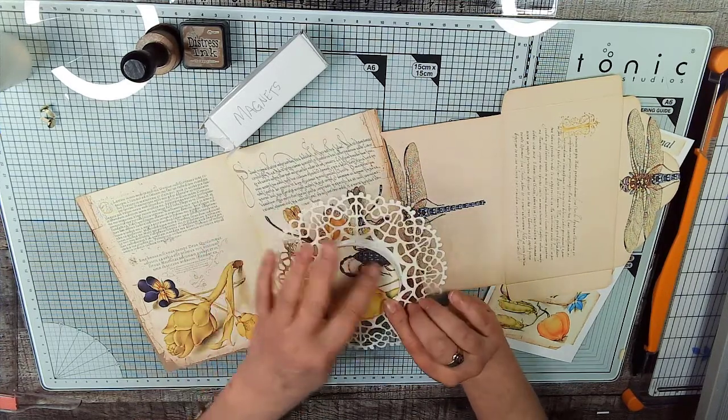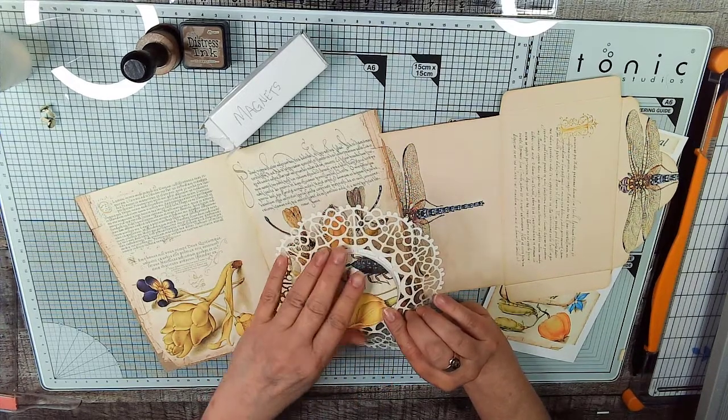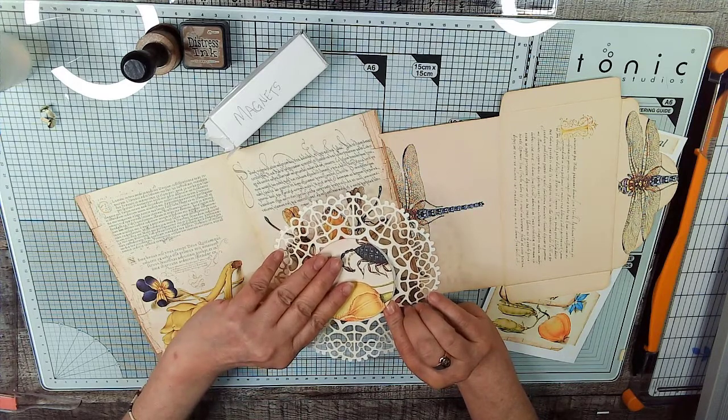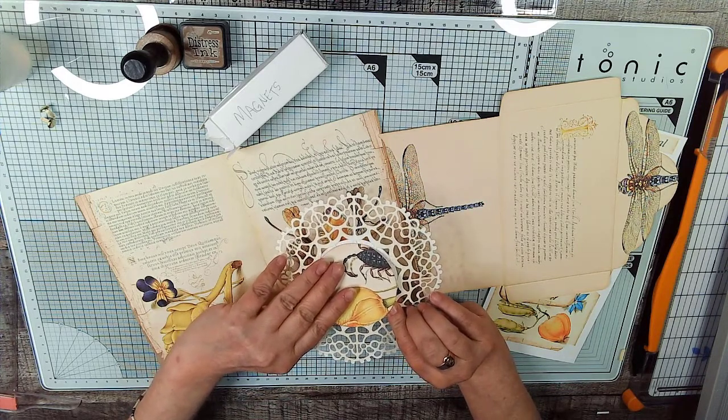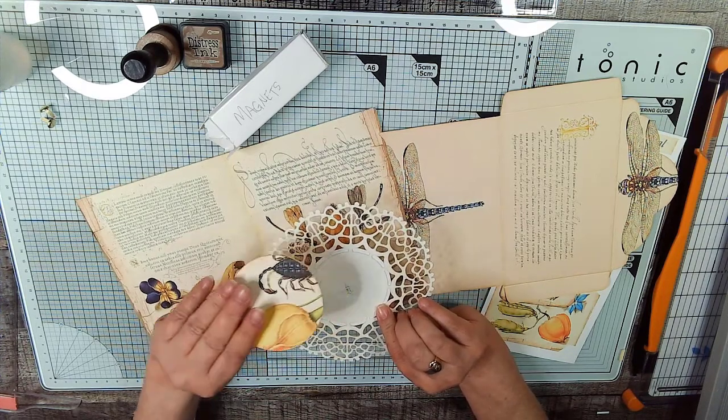And since I'm going to redo this circle, I'm not going to actually glue mine on. In this video, we're just going to pretend like there's an image on this side. Are you guys good at pretending? Okay, pretend. Pretend like this is the first time I did this video.